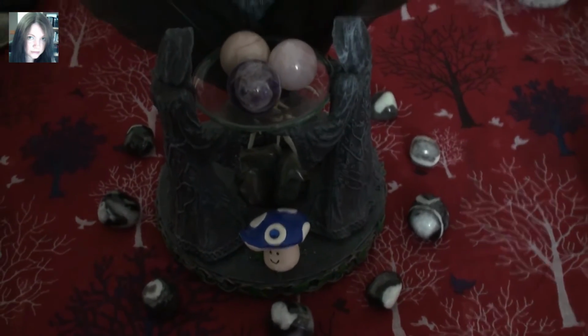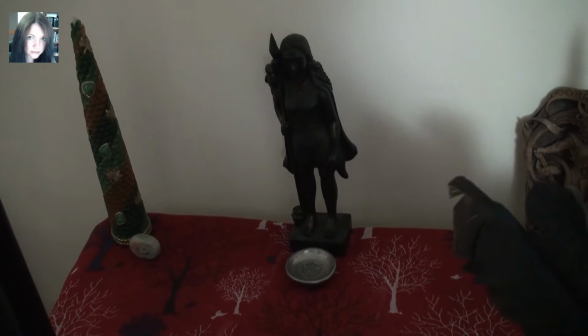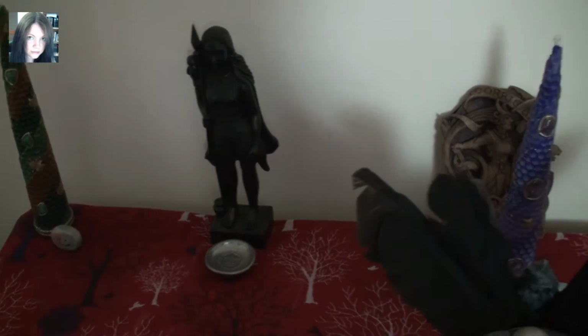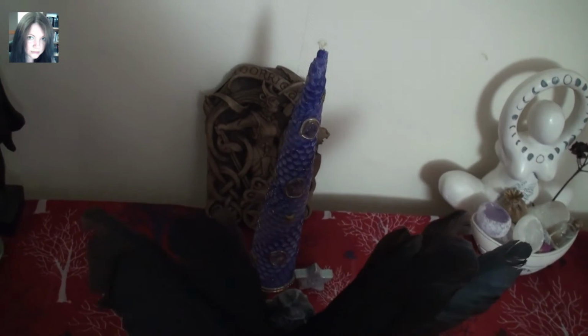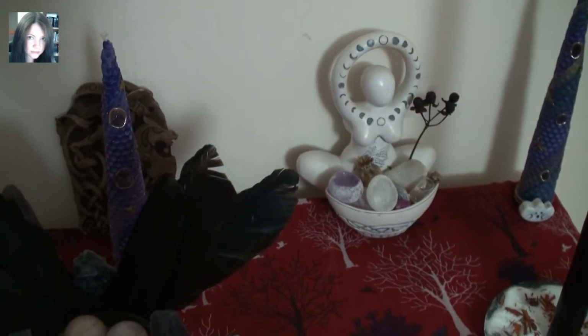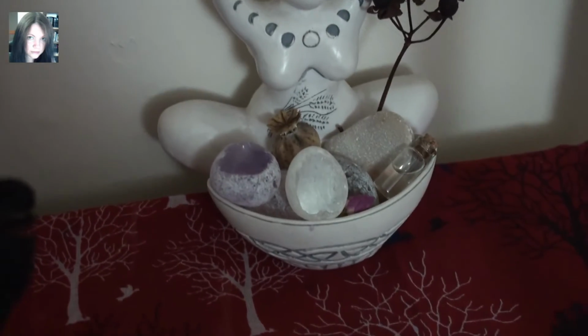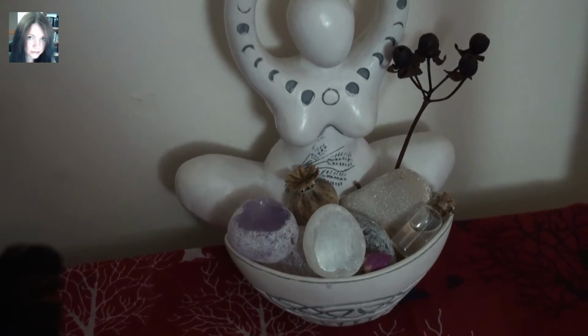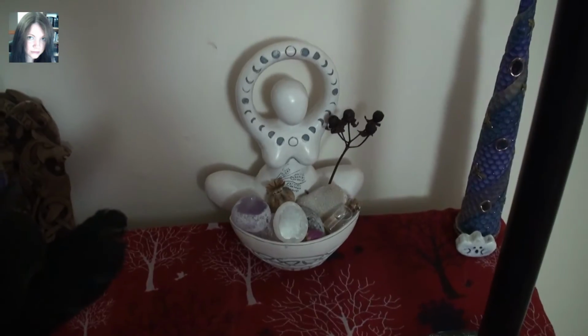And then I think the rest is more or less as usual. We have the earth corner there, the Morrigan statue and her little offering bowl, the Morrigan figurine and spirit candle and spirit star hiding down there. There he is. The Morrigan offering bowl with some beautiful bits and pieces, with the new inclusion of a little bit of the chalice well water that my friend sent me for Yule. Then the air corner, the fire corner, and the water corner.